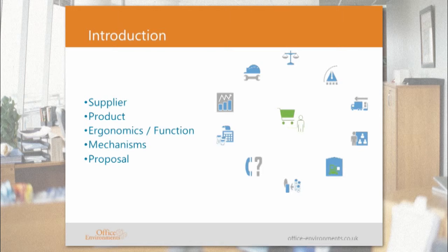As Chris said, my name's David Kirtley. I've been working for Posturite for a number of years and have become the resident expert on task seating.